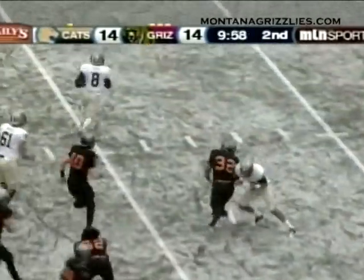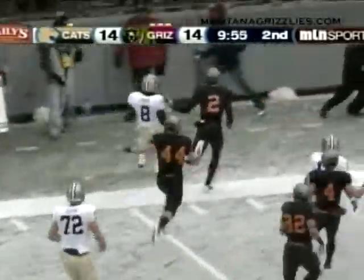Makes a cut, makes a man miss, and he's into the open field. More than enough for a first down.